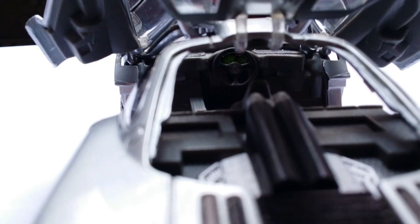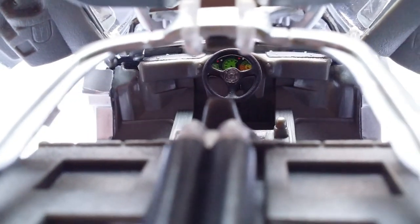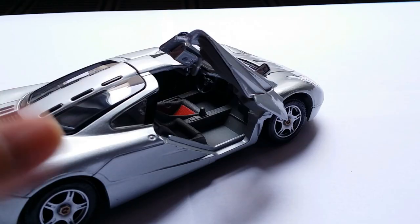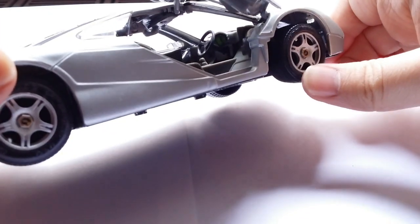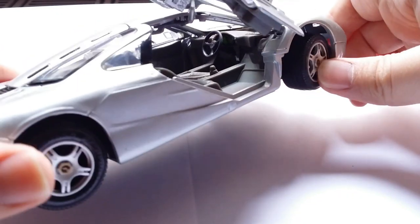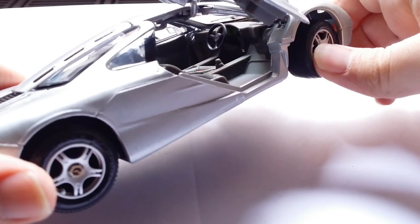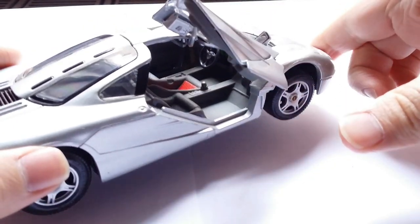The cool thing about this engine is that when you open up everything, you actually have great visibility into the cockpit area of the car. However, on the real car, there is like another glass here in the middle that separates the engine compartment from the interior. What is cool about this 1:24 scale Maisto is that the front wheels swivel from side to side, and the steering wheel corresponds to it. I mean, that is really uncommon on 1:24 scale Maistos.